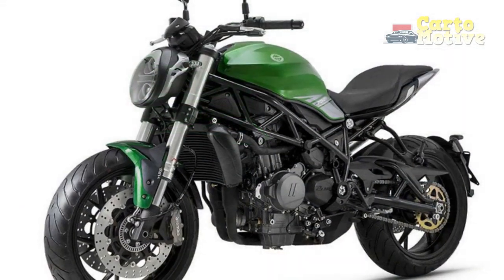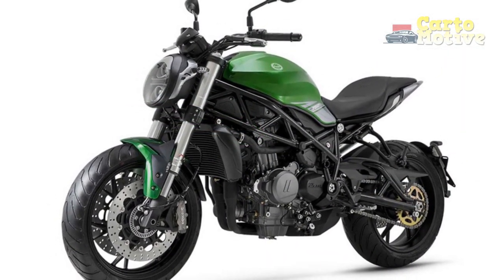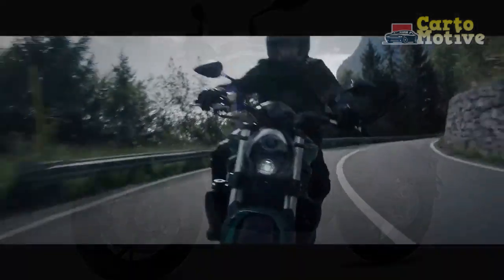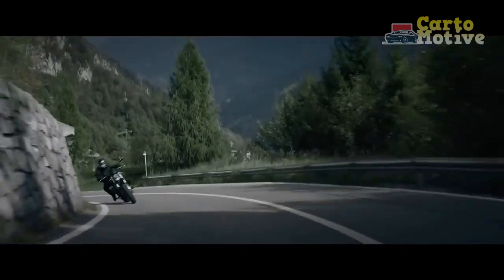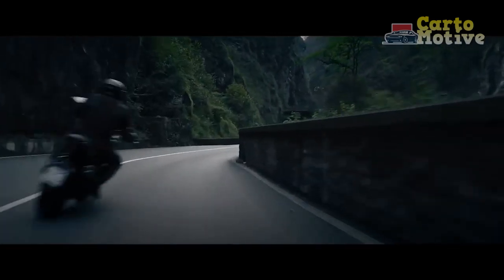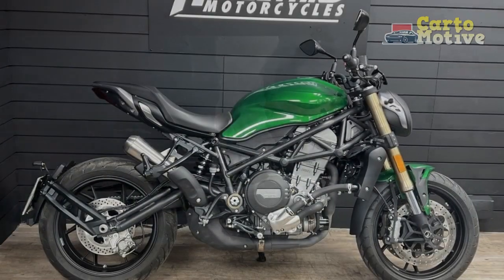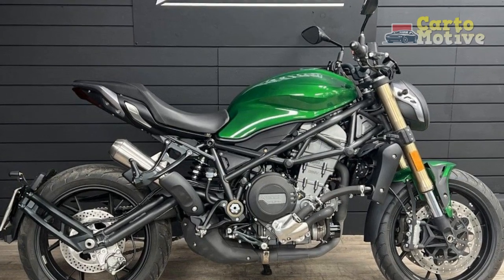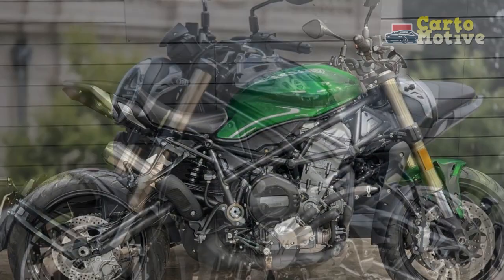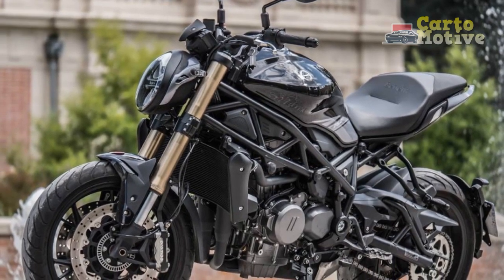Technology and features. In terms of technology and features, the Benelli 752S does not disappoint. It comes equipped with a full-color TFT instrument cluster that displays essential information such as speed, RPM, gear position, fuel level, and more. The display is easy to read, even in varying lighting conditions. Additionally, the motorcycle features ride-by-wire throttle control, selectable riding modes, and dual-channel ABS, offering riders enhanced control and safety.